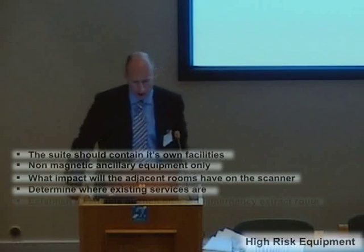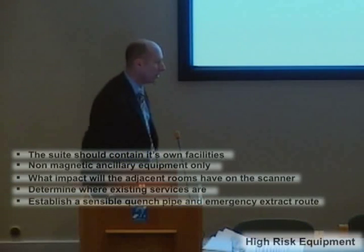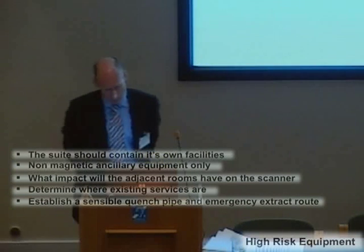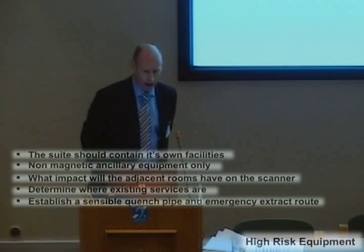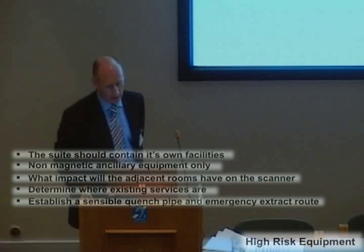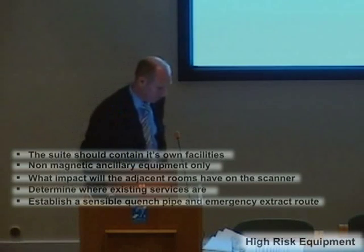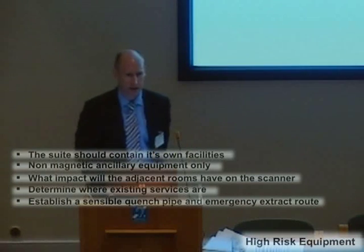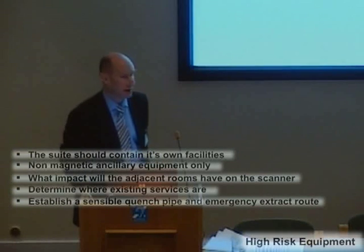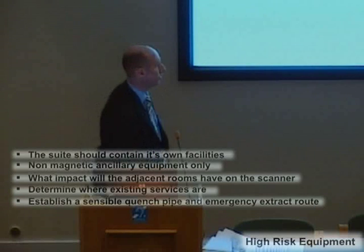Establish a sensible quench pipe. For those who don't know, a quench pipe is the emergency extract of helium directly out through the MRI scanner itself. This quench pipe is attached to the MR, but also needs to get access to the outside world so that helium can be extracted, if necessary, directly into the outside world.